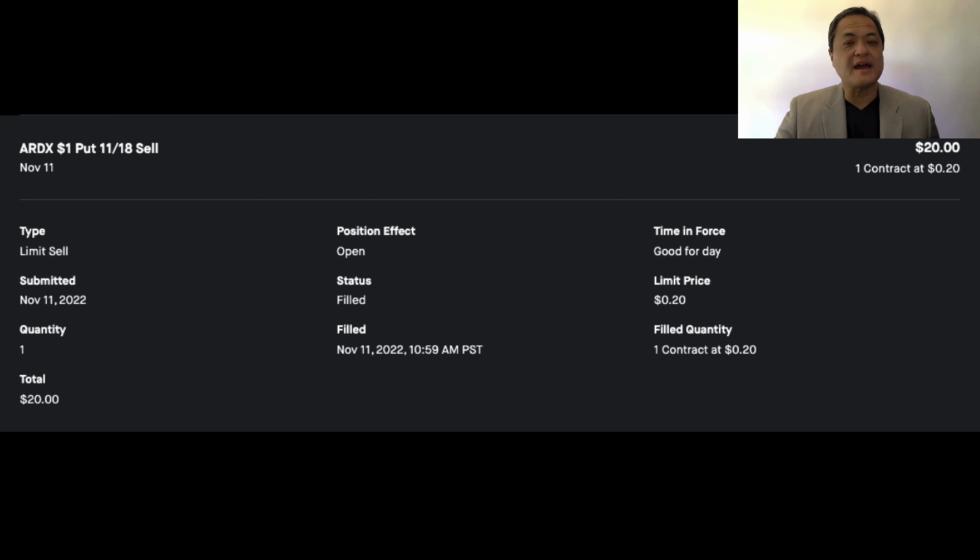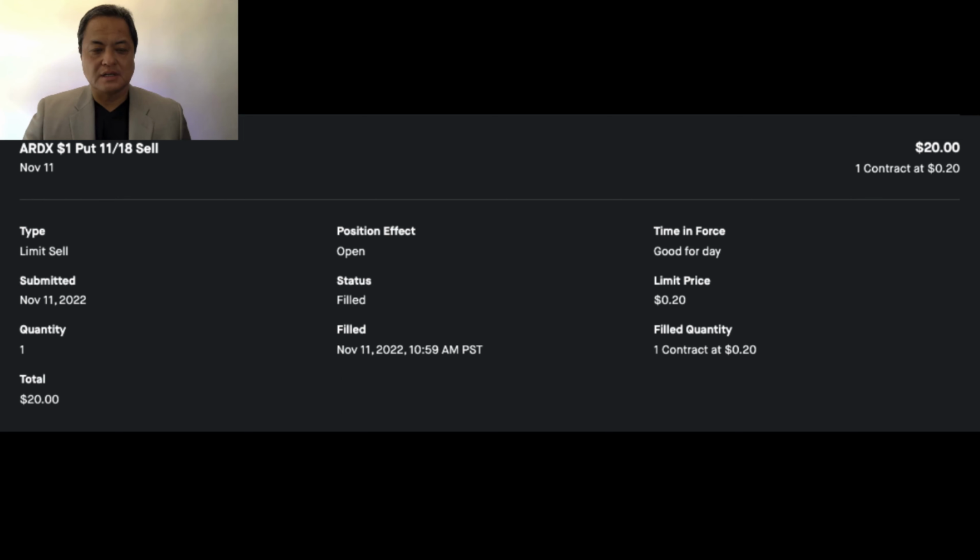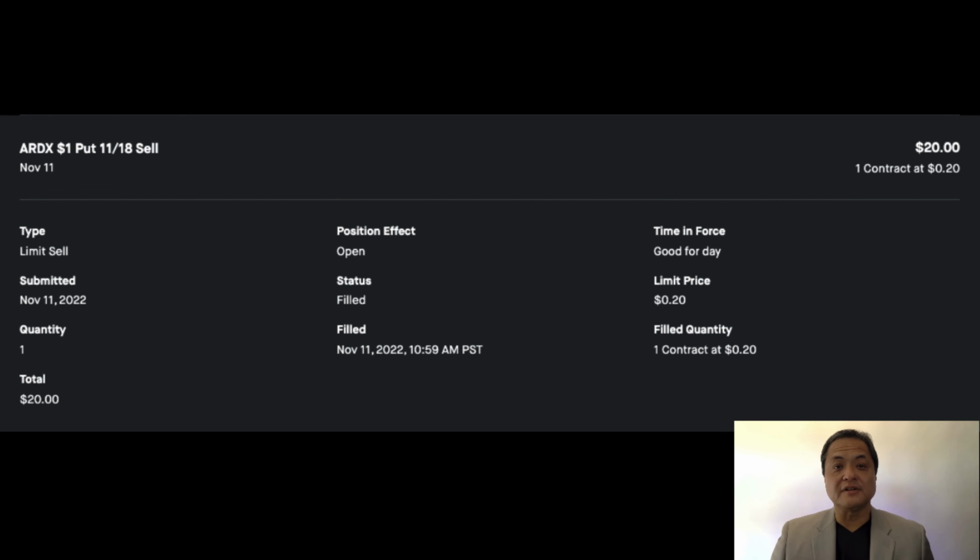So here's a copy of my actual transaction record from my account history. Now you can see that I sold a Cash Secure Put with a $1 strike price that expires on November 18th of 2022. Now I submitted this order on November 11th, 2022, just 7 days prior to the expiration date. So this is a 1-week option contract. Now this option order got filled at 10:59 a.m. Pacific time, and when it did get filled, it was paying 20 cents per share as the premium price.